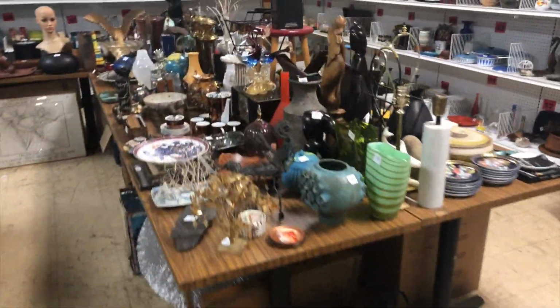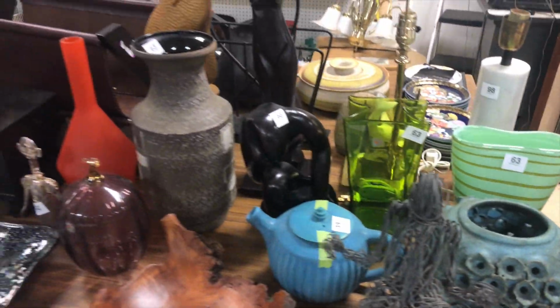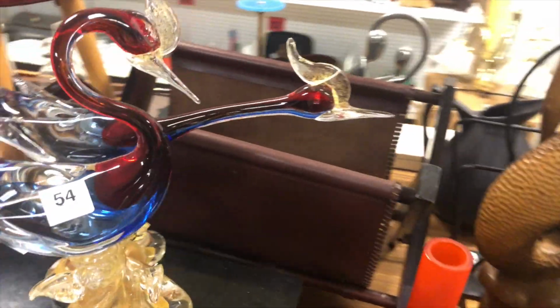Yep, Denmark. All right, so moving along, we just did that table. Now we jump over to this table right here. Again, good pottery, good statement vases. Look at these great Murano cranes or birds.